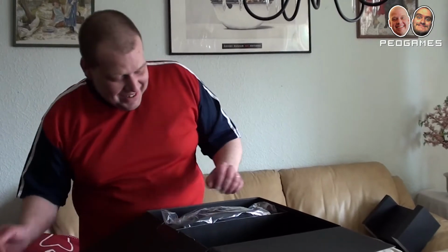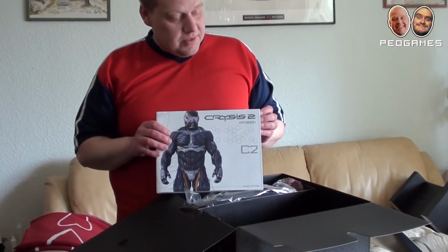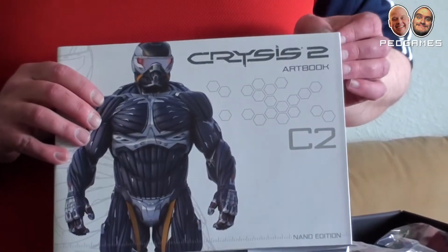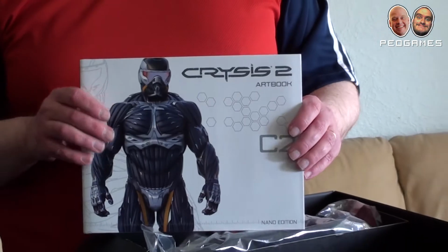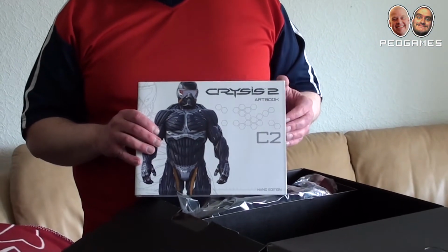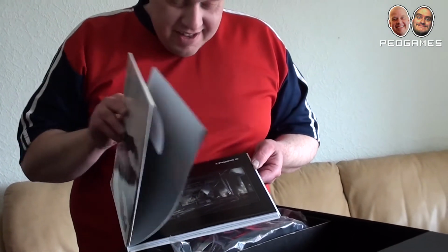There's the art book. Ooh, it's big. It's a big art book. What was surprising about that was the size of it. It's not a small book, it's a real book. I guess you'll be sitting on the toilet and reading that. Yeah. Or looking at that.